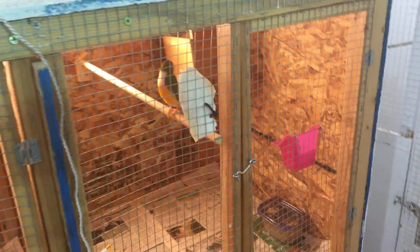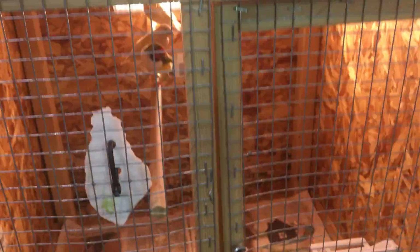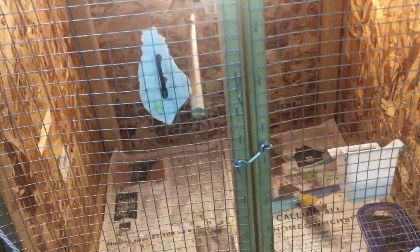So here's my Yellowback and Redback or Greenback pair. They've been my best and most prolific pair this breeding season so far. So they do have 3 chicks that have all fledged.